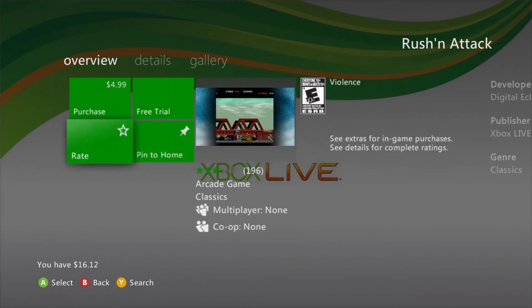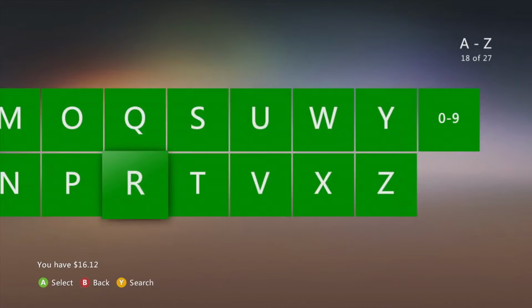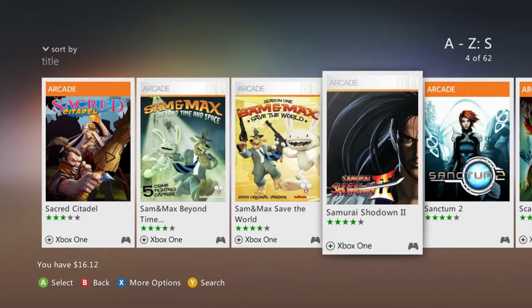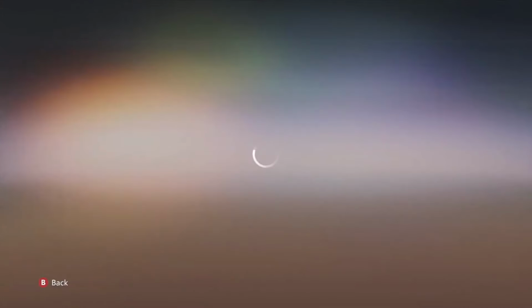And it's only a few games away at this point, pretty much ending off the letter R, which we're almost done. Okay, that's R. Here you go, just a couple letters to go. But S is definitely going to be a super long one. I remember Sam and Max. I remember those dudes. Sanctum 2, but again, another game where there's no first one, just the sequel.